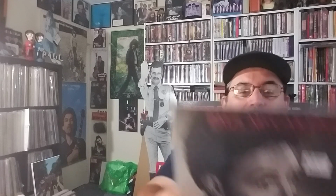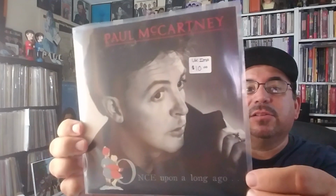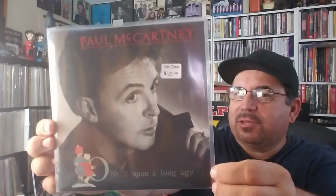This is Paul McCartney, a UK really overlooked song called Once Upon a Long Ago. Don't mind the prices on here, just subtract them in your mind. $5 for this. If you can make out the price, just take off 50%. That's what I got them for. Once Upon a Long Ago, really good song, overlooked song. B-side too, Back on My Feet, which I really like. That's a song that was probably my favorite that came out of the sessions with Elvis Costello, Back on My Feet. I really like that one.